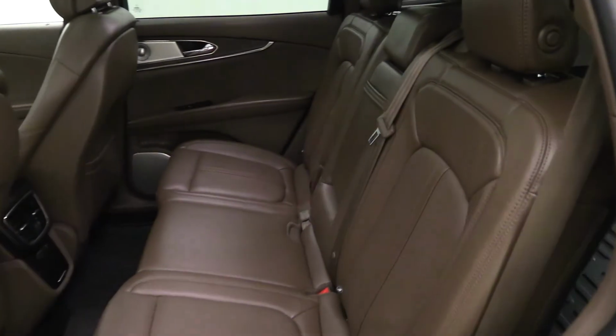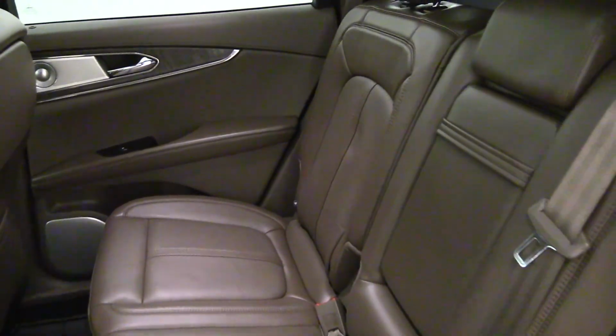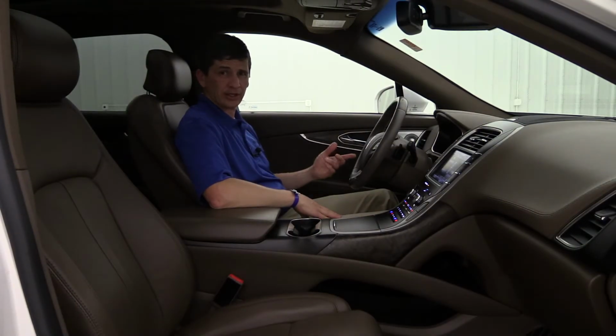Back seat back there, you get seats 3 back there. You have an armrest in the middle, backrest back there. Also, heated seats for those 2 outside seats as part of the climate package. And that is optional equipment on the Reserve, but this vehicle does have that on there.